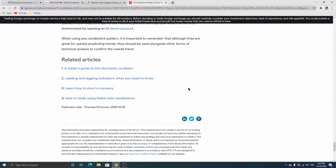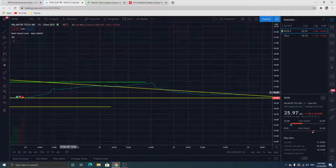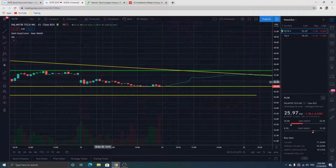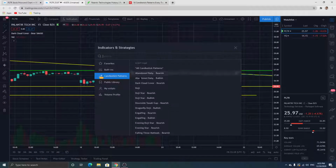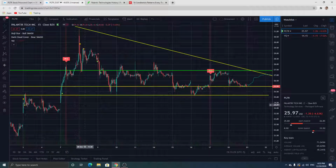And then we have all of these. But if we look at, so like these, right? Spinning tops means just consolidating, right? We're going to look at bullish star, doji. What are these doji at?